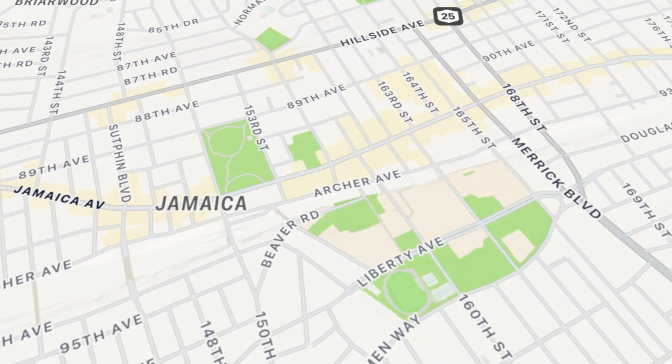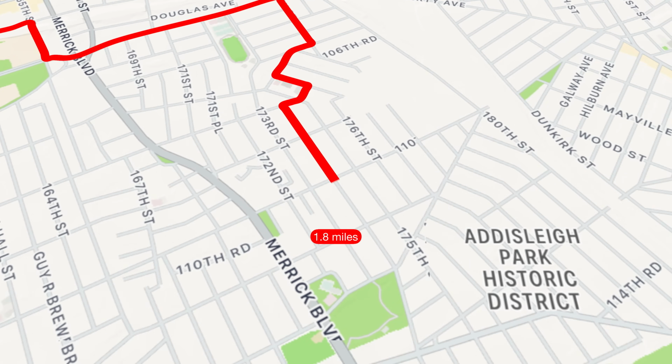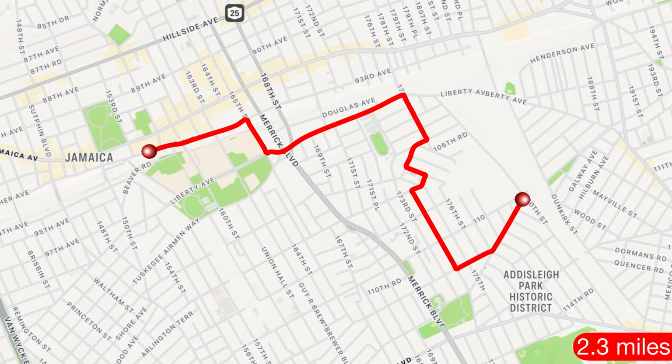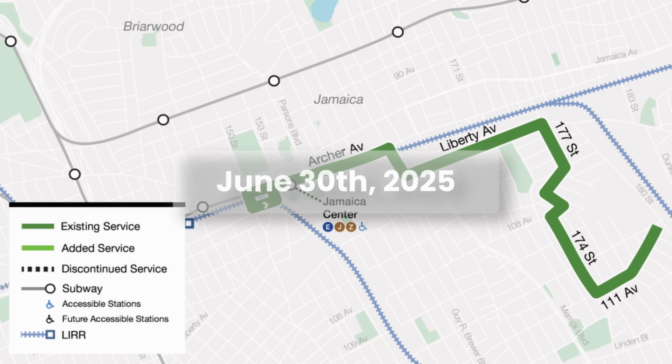The Q42 bus runs between Jamaica Center and St. Albans. The Q42 will see no changes to its routing, however will see a minor increase in frequency. Buses will arrive every 11 minutes during the AM peak, every 28 minutes during midday hours, and every 18 minutes during the PM peak. These changes will take effect on June 30th.